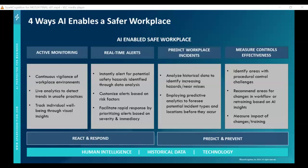The next way that you can actually leverage AI is to predict workplace incidents. If you've got visibility and representative visibility into the base of your HSE pyramid, then you can predict what types of serious incidents you're going to have. And when you're comprehensively capturing the base of that pyramid with your AI, you can predict where and what type of incidents you're going to have.